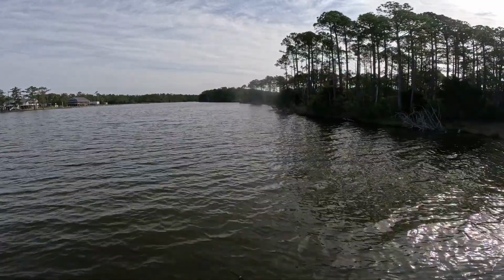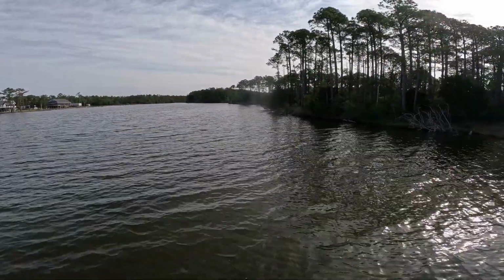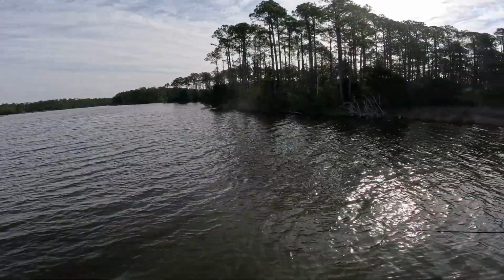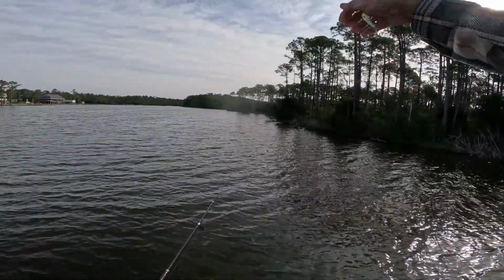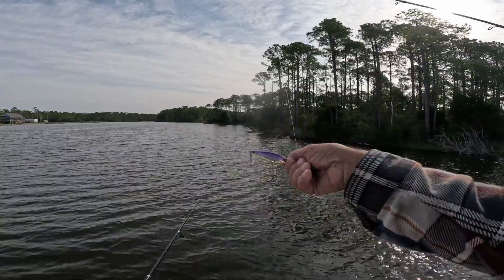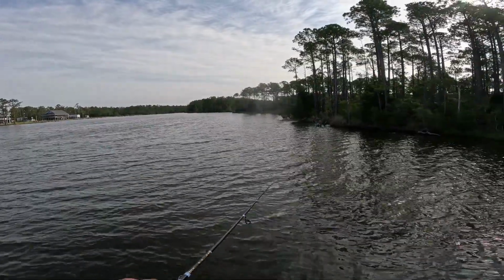This is my old stomping grounds. I like it. Caught a lot of fish up here over the years. But I'm just walking along the bank right here with this Yuzuri. What are you fishing with, Matthew? I'm fishing with a purple and green Yuzuri right here. Let me see it. Oh, yeah. Very good bait for speckled trout and redfish. Trying to work this bank right here with all this past structure.